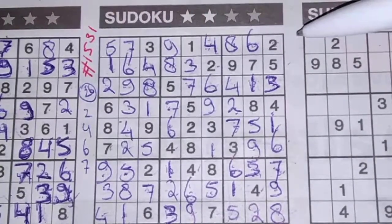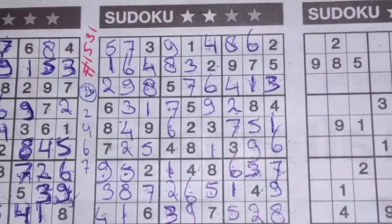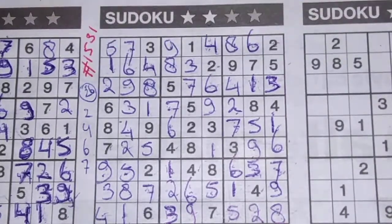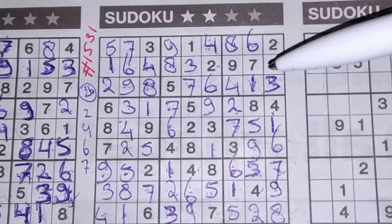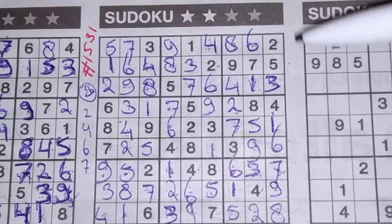Finished in 13 minutes. So, faster. A lot faster than the previous Sudoku. How can that be? This one is 2 stars and the previous one was 1 star. Well, you cannot tell. It also depends on the pairs. If you have a lot of pairs, then it will be much more difficult.